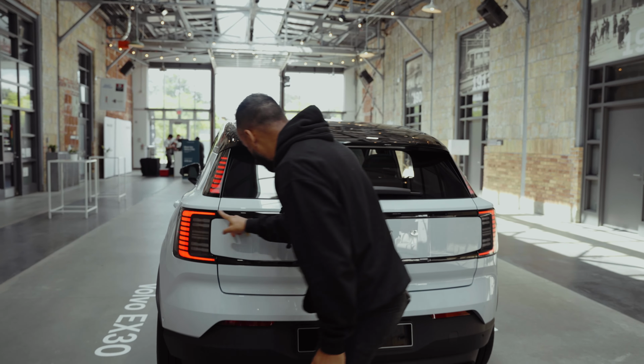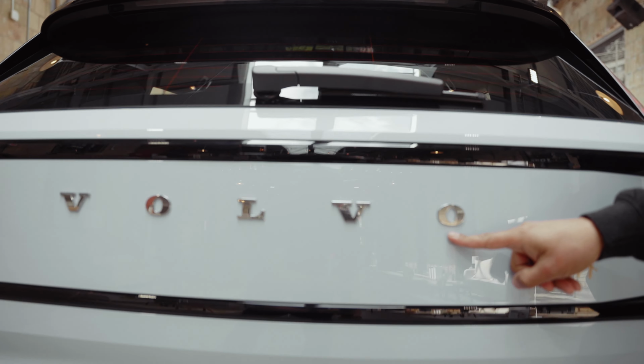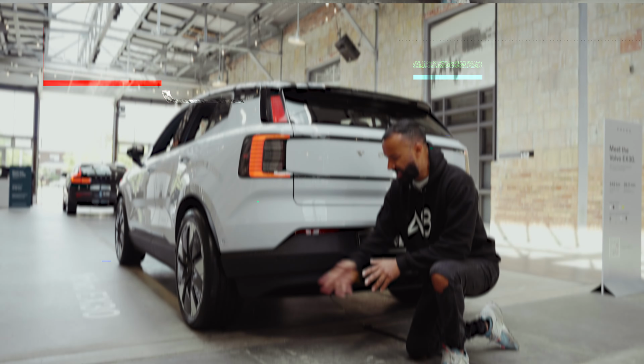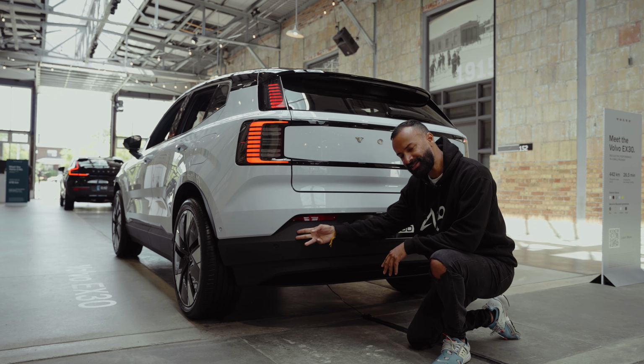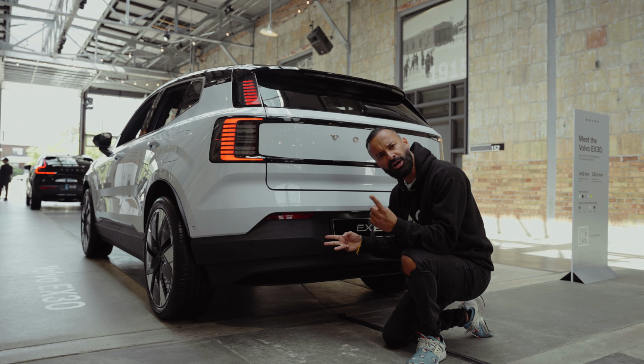And then you'll see how the Volvo is encased in this trim all the way around in the C design on the lower taillight. And to carry forward, the same as the front and the side, you have this clickety, clickety, clickety. And no exhaust pipes because this is full electric.